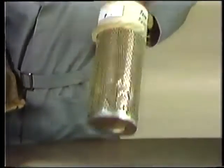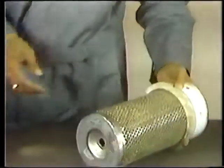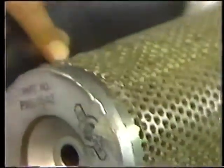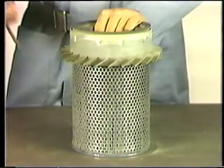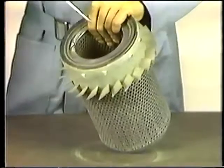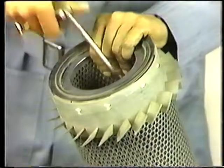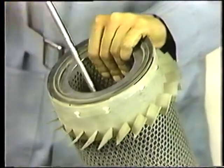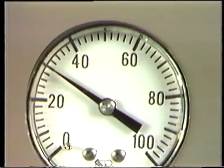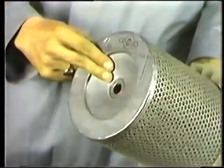Here's what happens. The filter is so heavy with dust that banging it on a hard surface will break the paper element and allow dust to enter the engine. The second step is to blow out dust with compressed air. Direct clean, dry air up and down the pleats, blowing from inside to outside. Use a low pressure, about 30 pounds per square inch. Keep dust from entering the inside of the element.